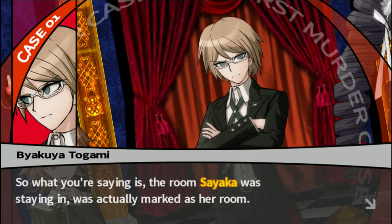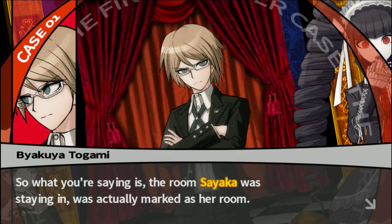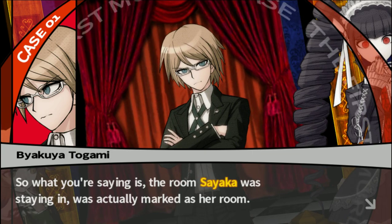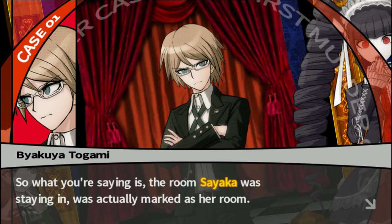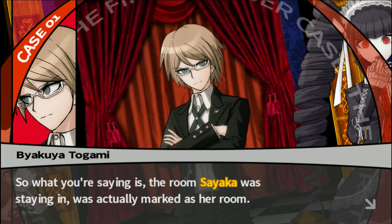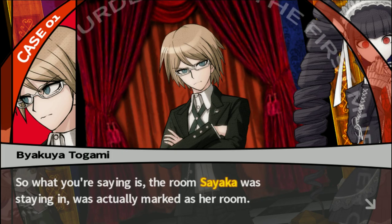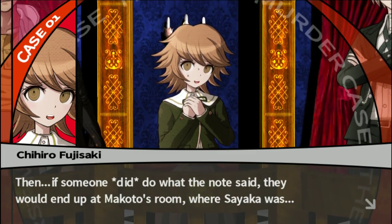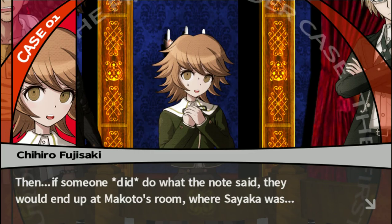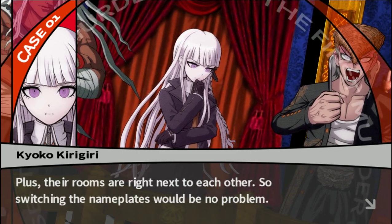So what you're saying is, the room Sayaka was staying in was actually marked as her room. I think we can definitively conclude at this point that Sayaka had knowingly and willingly invited somebody into Makoto's room after she and Makoto switched places before going to bed for tonight. The question we now gotta ask ourselves is, why would she do such a thing? Then, if someone did what the note said, they would end up at Makoto's room where Sayaka was. Plus, their rooms are right next to each other, so switching the nameplates would be no problem.